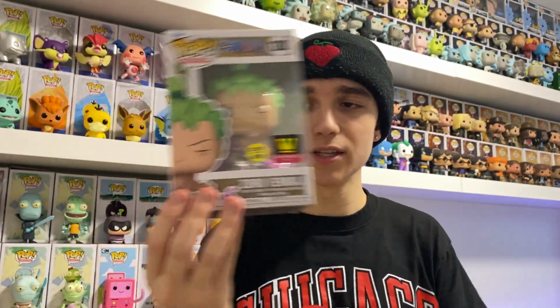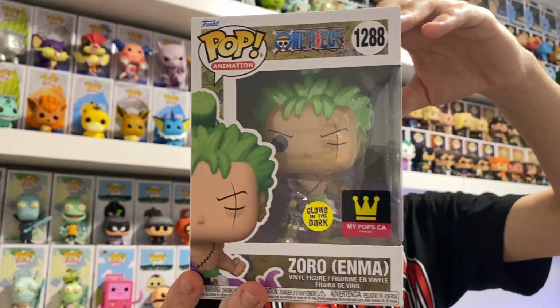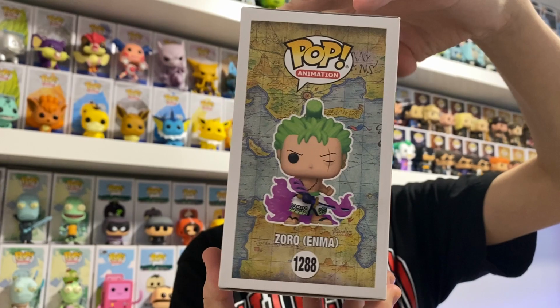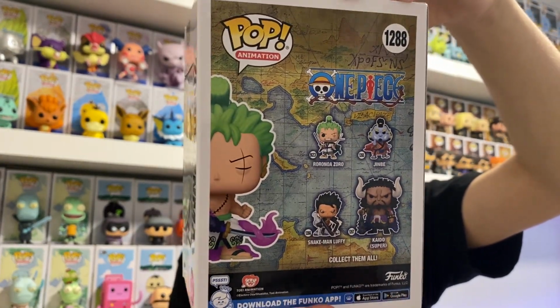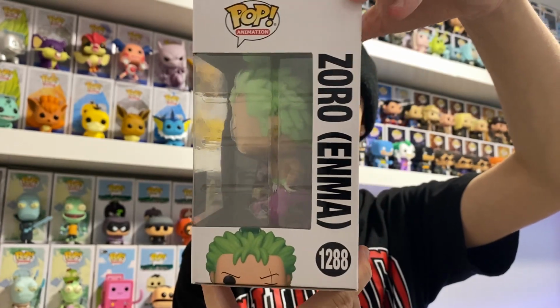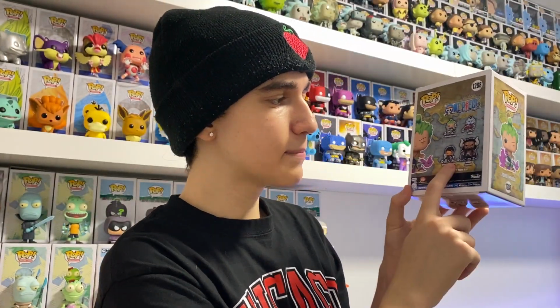Same thing with the DJ Khaled, and I paid $30 for it. 1,288 in the pop animation line. This is such a cool pop, and like I said, I wanted to get a Zoro pop for my One Piece collection for a while now, so I'm super happy that this is finally in my collection. In this one, we have Zoro, Jinbei, Snake Man, Luffy, and Kaido.